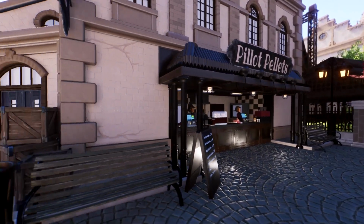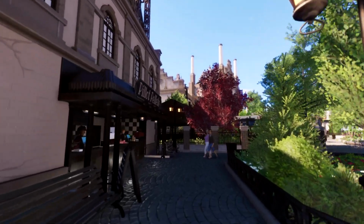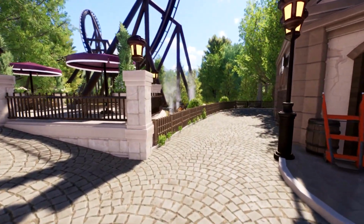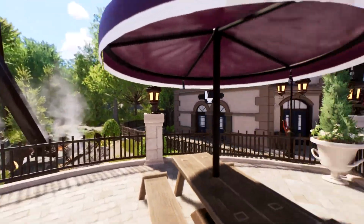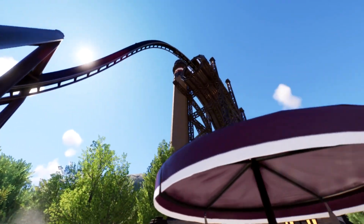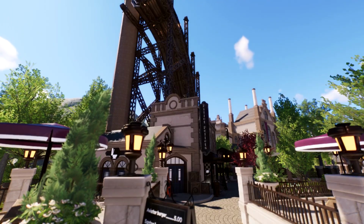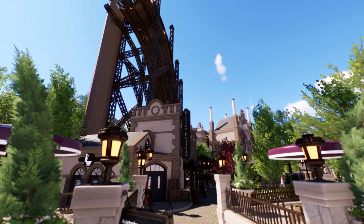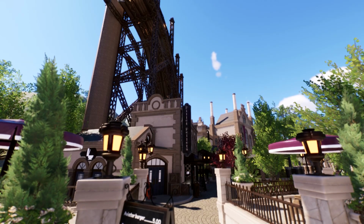It would have actually made sense to have the exit of the coaster there, but it's not. So this is literally just here to make this area somewhat useful for the guest. So now you can get a sandwich or a coffee there and watch the coaster. Again, there's so few guests in Mythos now because there's not enough attractions, so most of the trains are just slightly empty.